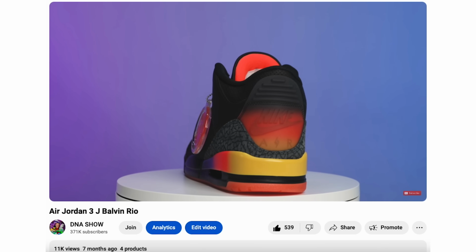But besides all that, let's go ahead and get started with the first shoe. And that's going to be the J Balvin Air Jordan 3 Rio.